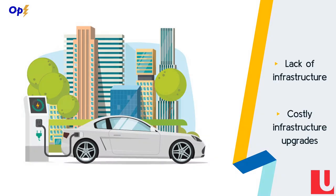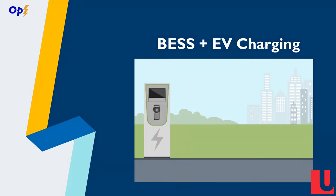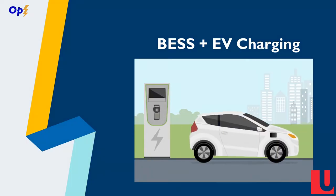Parking lots and multi-unit residential buildings, otherwise known as MURBs, pose as perfect locations to provide access to electric vehicle charging to MURB residents or garage orphans. However, MURBs might lack the necessary infrastructure to support charging services and might result in costly upgrades. The use of a battery energy storage system can encourage the installation of EV technology and help mitigate excessive loads from the grid.